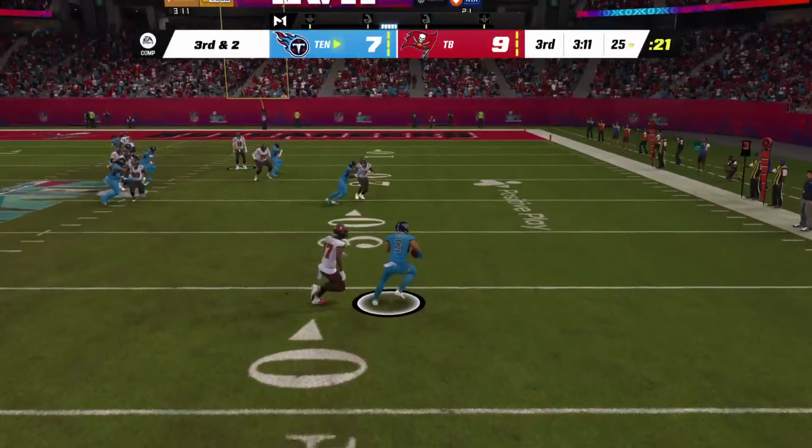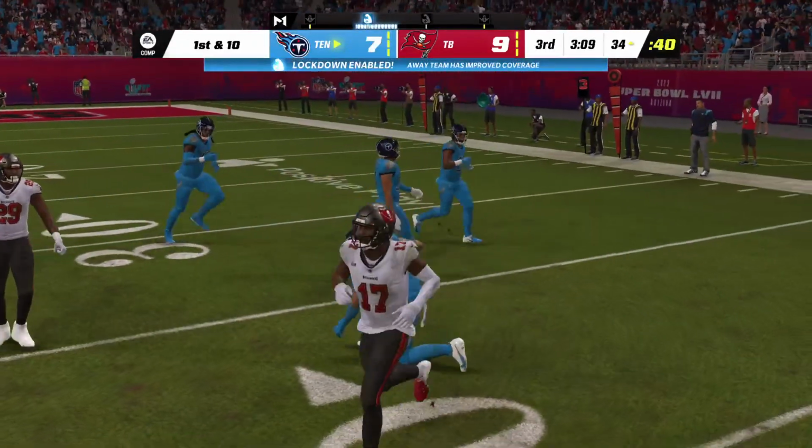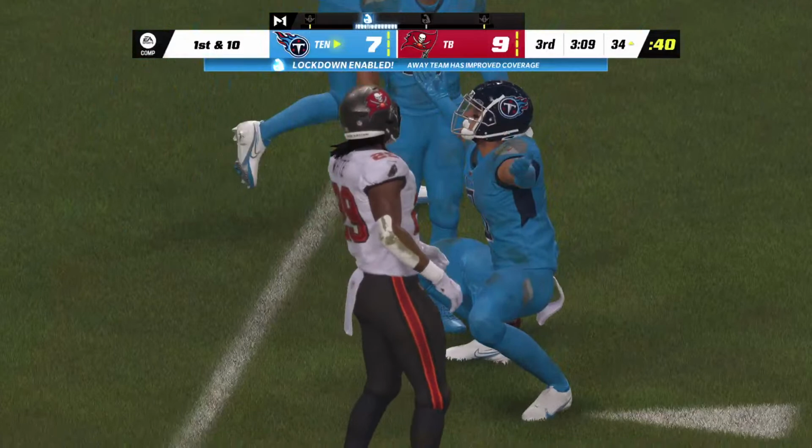Brady looking to throw on 3rd and 2. And now here's another interception. Picked off by Caleb Farley. And the Titans are going to take possession of the football.